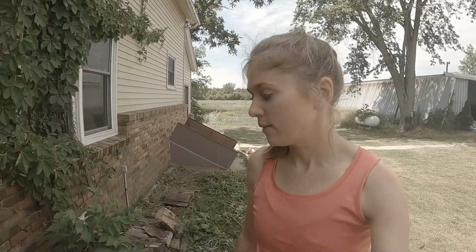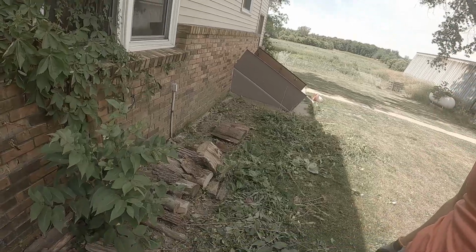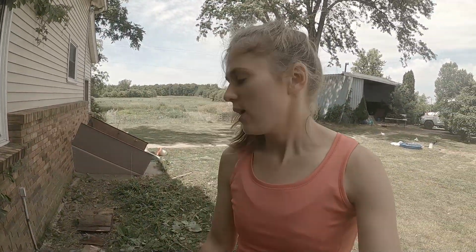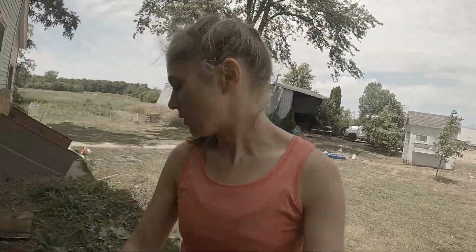So that took a lot longer than I expected, but we got it all pulled. I have the start of this tree right here and this tree as well that I have to dig out. So I have a shovel over here that I'm going to dig those out with, and then I'm going to lay the wood from the wheelbarrow all into here to kind of start stacking it.